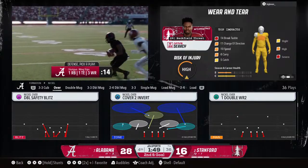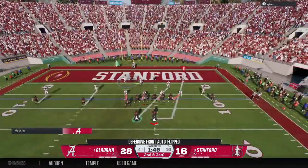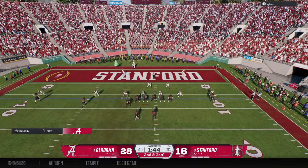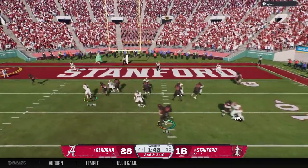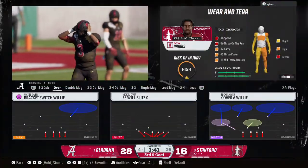Boy, tight windows always down here. They have trust in throwing it. They just have to be smart. See if the offense can punch it in on second and goal. That's going to be incomplete. A lot of contact. No flag.